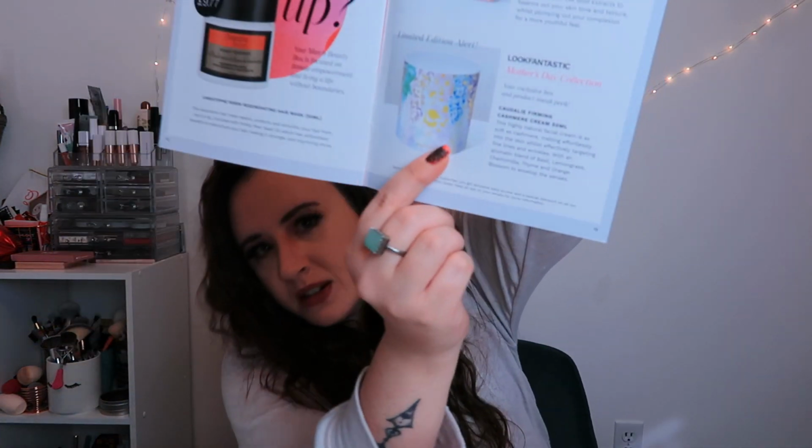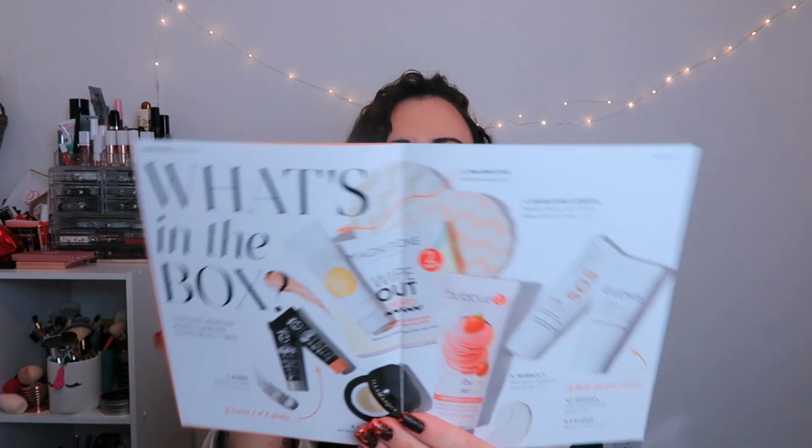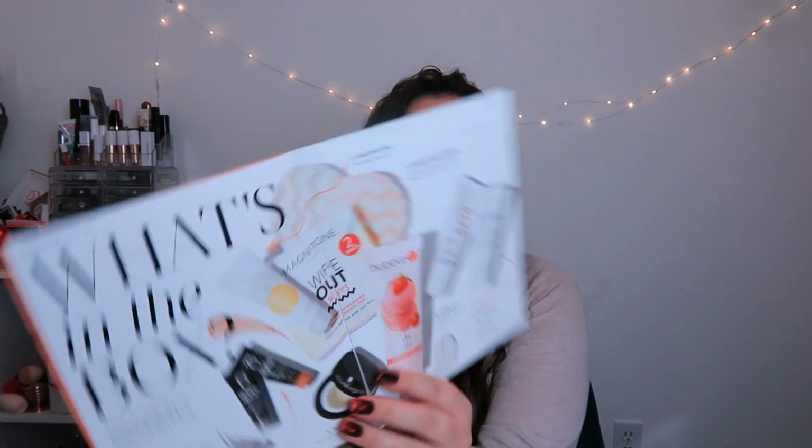Look how beautiful that box is. Can you see that? And yeah, I'm super excited. Ooh, it says it has Caudalie Firming Cashmere Cream. Oh, that's a sneak peek. Right, it just tells you about the Caudalie, I think that's how you say it. I'm so sorry. I'm horrible for butchering names. So in the booklet, it tells you about all the products that you got or could have gotten. Ooh, look, what's in the box. This is telling us everything that's in this month's box already. Ooh, I'm excited. Let's get into it.